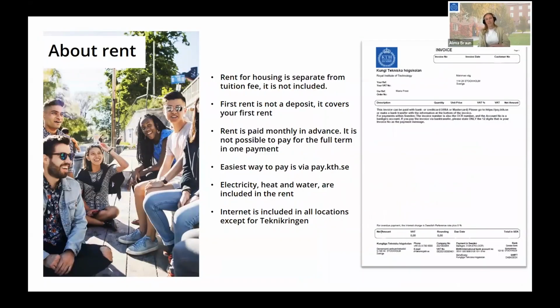Thank you. And moving on to rent, the rent for housing is separate from the tuition fee. It is not included. The first rent is not a deposit, it covers your first rent. The rent is paid monthly in advance, and it is not possible to pay the full term in one payment. The easiest way to pay is via pay.kth.se. You will be recommended to use this pay method in the email with your offer and contract. Electricity, heat, and water is included in the rent. Internet is included in all locations except for Teknikringen, but for that area we will provide guidance on how to set you up on arrival.